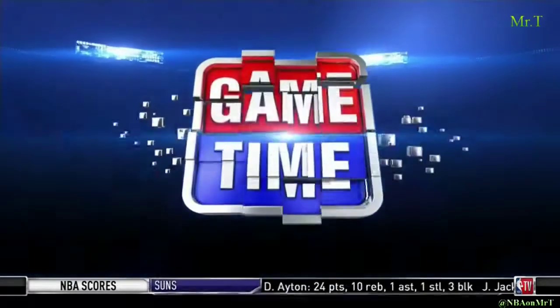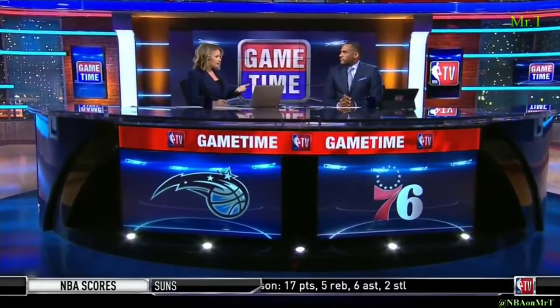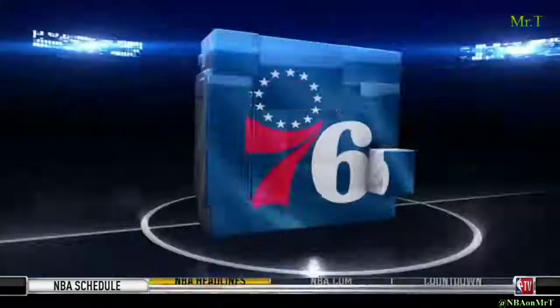So Markelle Fultz had 12 points. He was 1 of 4 from 3. You said you like him a lot. He's been through a lot of adversity. What have you noticed has been the biggest improvement from that rookie showing? I think for him is he just kept working. I think I would love for everybody to go on the internet and go back and watch his highlights in college. His shot wasn't bad.